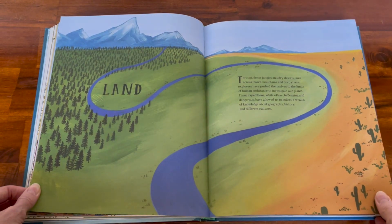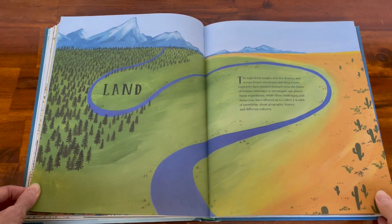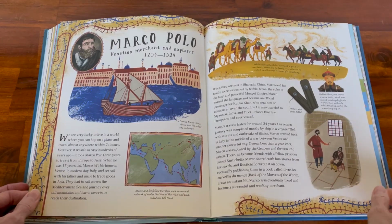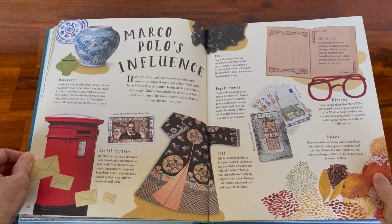Then there is the land section of this book, and this will talk about explorers that went through dense jungles, dry deserts, across frozen mountains, and deep rivers.